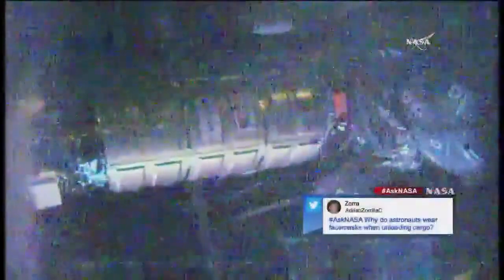Now, as we're waiting, the robotics officers are holding the station's robotic arm and the Cygnus cargo vehicle attached to it, just a little bit away from the common berthing mechanism where it will be berthed later today. Again, holding at that position. In the meantime, we'll be taking hashtag AskNASA questions. This one is from Zora, who's asking why astronauts wear face masks when they're unloading cargo.